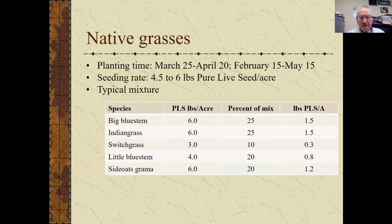But these other grasses typically are used when they planted CRP, or if you have an area you maybe want to reestablish, or quit farming and go back to native grass. Here's an example. The ideal time seems to be in the spring, March 25th through April 20th. We're getting at the end of that time frame right now as I speak to you today. But there are times we can extend that into May and still get good results. It sure helps if we get a quarter, half inch of rain after we plant, though, to get those stands established. The seeding rate is 4.5 to 6 pounds of what we call pure live seed per acre.